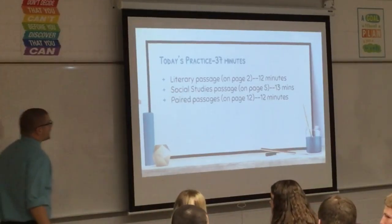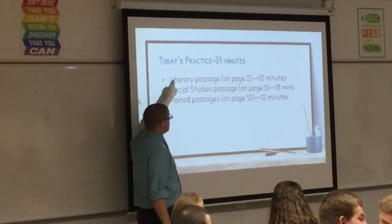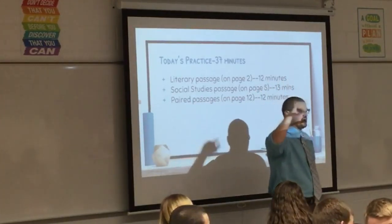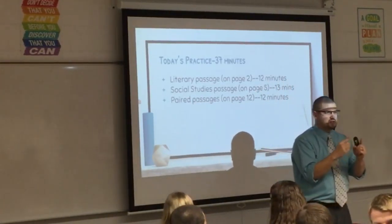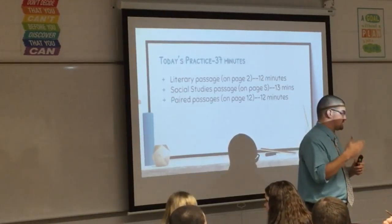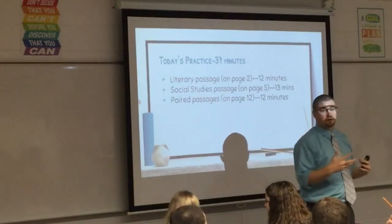So what I want to do is try this passage and this passage. We're going to do these two, and we're going to come down to 10 minutes. You're going to feel rushed. That's okay. How many of you are in track? When you're in track, don't you run parts of your race faster than the actual race itself, and then you put those pieces together when you actually run the full race? That's what we're going to do today.